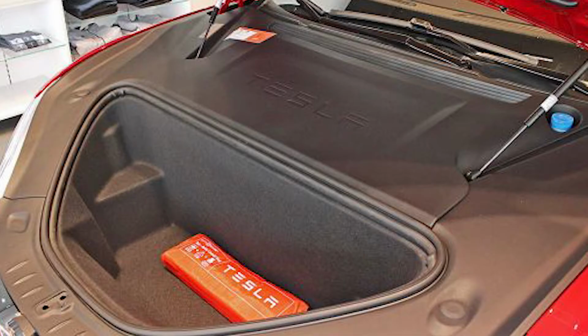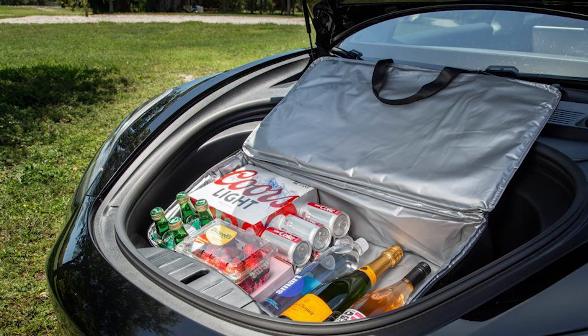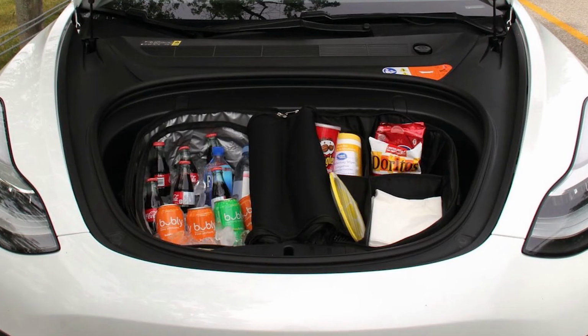Now the Frunk from Tesla is kind of a simple afterthought. It's really not built with a ton of features. We've got the Model 3 Frunk, which is about 2 cubic feet, approximately 28 inches wide by 15.5 inches long, with a depth ranging from about 8 to 10 inches. So it's perfect for small things. You can see third-party accessories like cooler bags making a lot of sense in here.